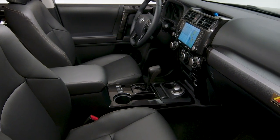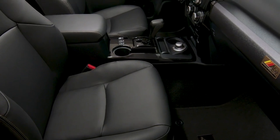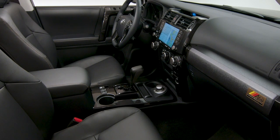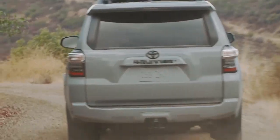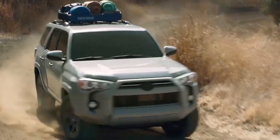And what about changes for the 2022 model year? There's the new TRD Sport trim level that is now available. And here's something interesting. This is part of the fifth generation of the 4Runner that was introduced way back in 2010. When it comes to the exterior, while the 4Runner has not received any major changes for more years than most models, it does retain a rugged look that speaks volumes for its off-road capabilities.